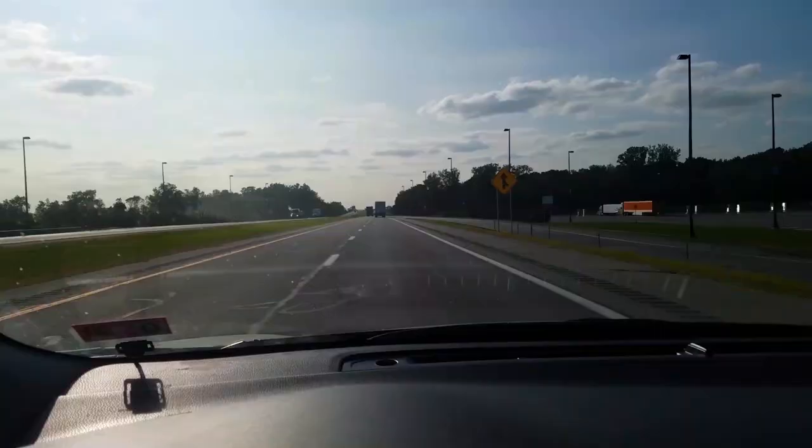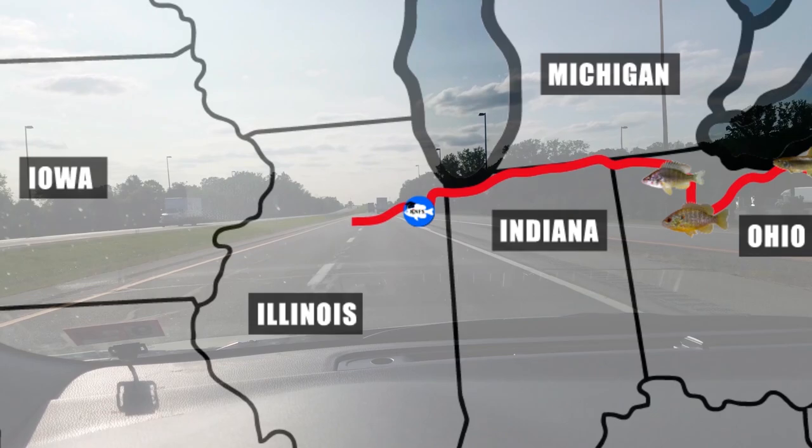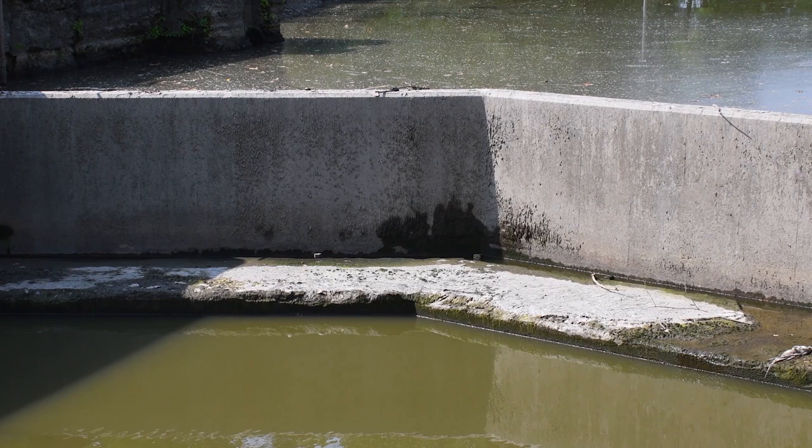Then it's off to a spot that's 2 hours west in Illinois, a canal right off the Illinois River, just to see if I can grab more specimens of northern sunfish and orange-spotted sunfish.